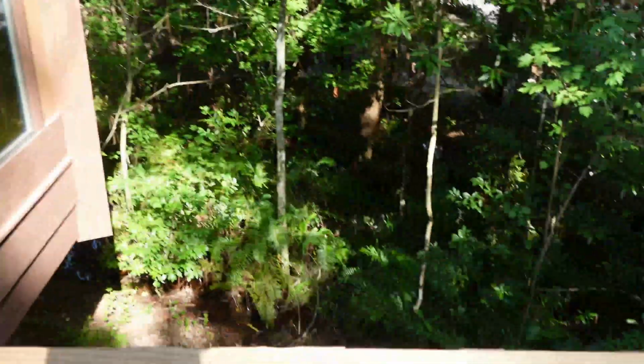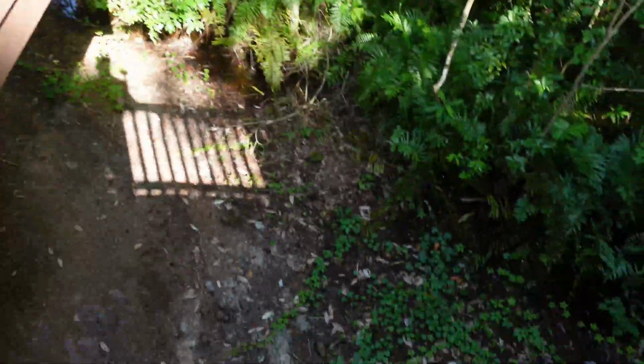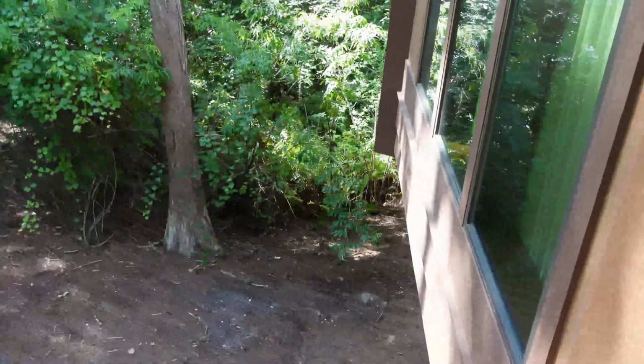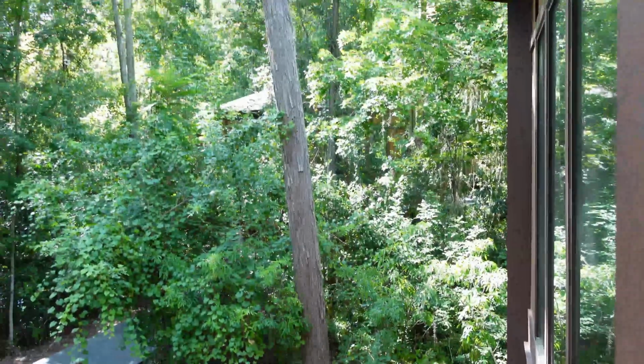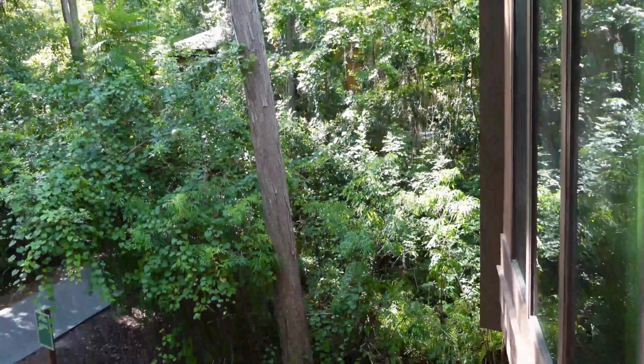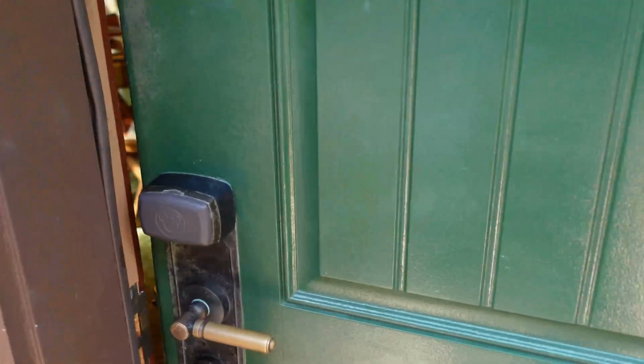These houses are up on stilts, and you can see it's kind of far down. Lots of wildlife down there. We'll take a peek on the other side. And there is one off in the distance. If you look hard enough, you can probably spot the other villa. They are not that close together, which is really nice and does give you some privacy. So let's take a peek inside.